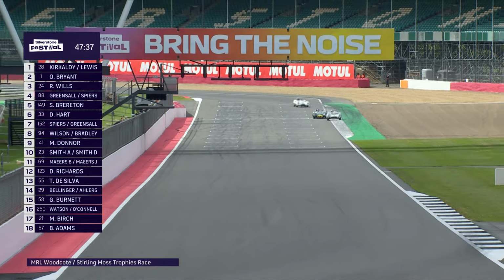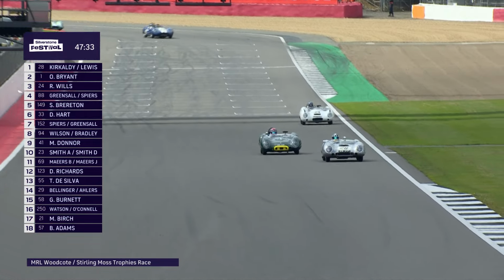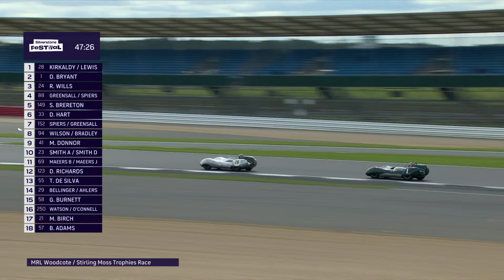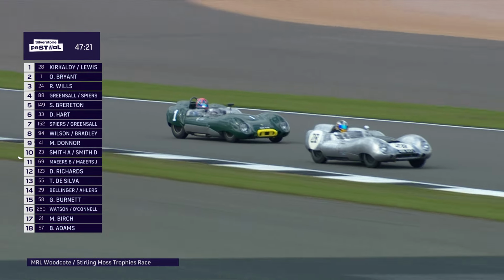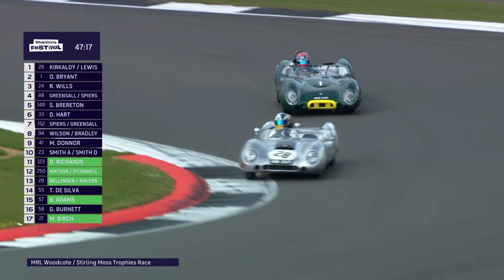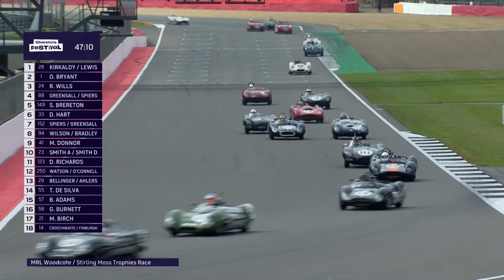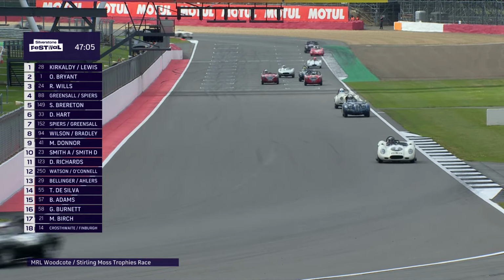Nigel Greensall in blue 88 under pressure, but the lead 3 are some of the smaller engine cars. Andrew Kirkcaldy still ahead of Oliver Jarvis, and in 3rd place Roger Wills, just dropping back a fraction there on that first lap. Ollie Bryant, I keep saying Ollie Jarvis, Ollie Bryant, it will drip into my head, thank you. And these 3 Lotuses, perhaps we could call them, broken away from 4th placed Nigel Greensall in John Spears' Lister Costin. The rest of the field coming up the Hamilton Straight.